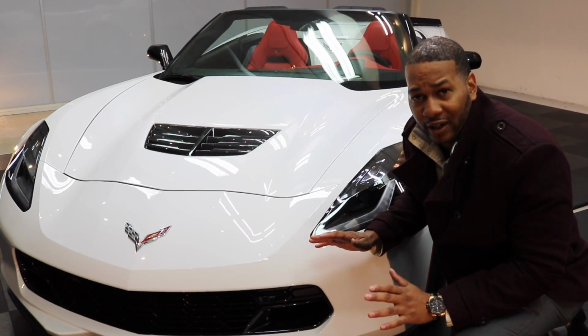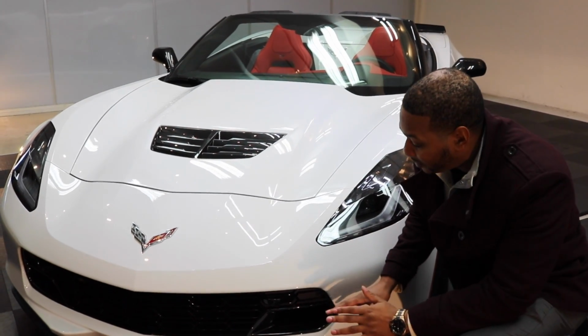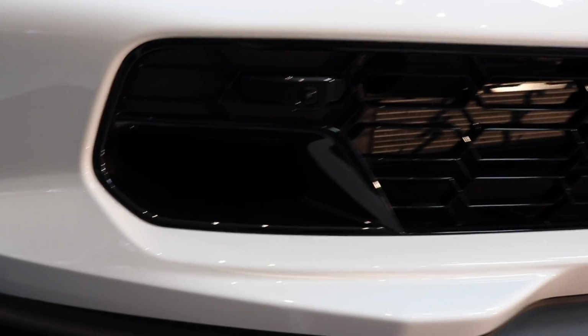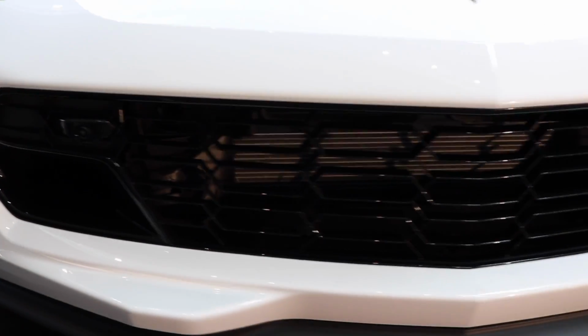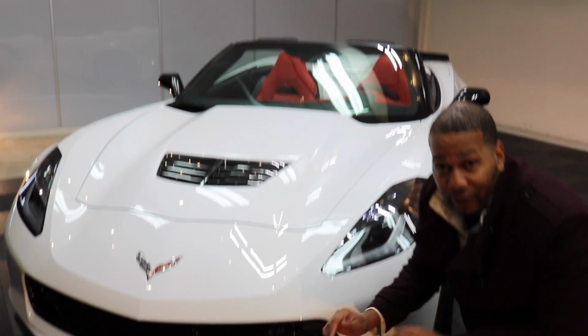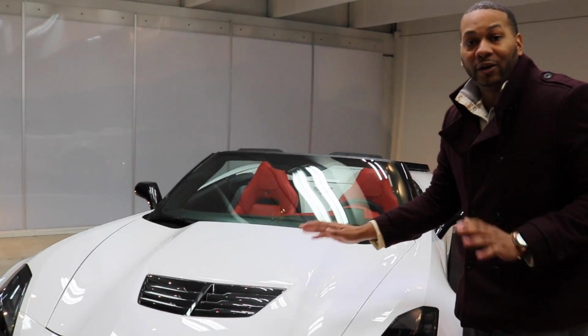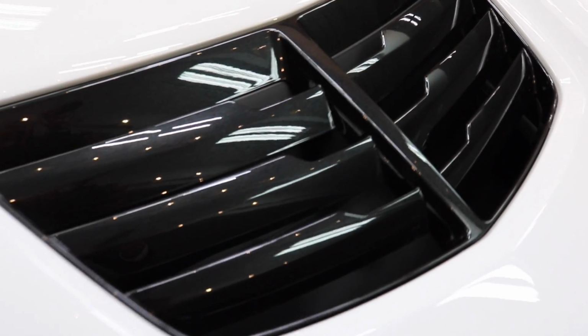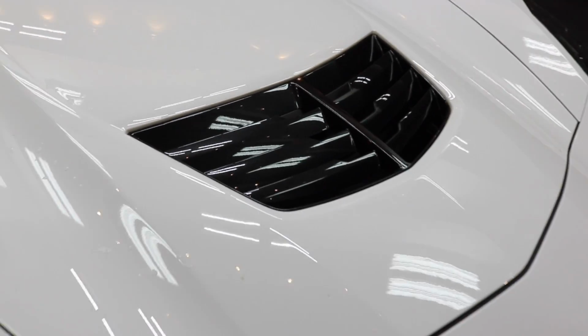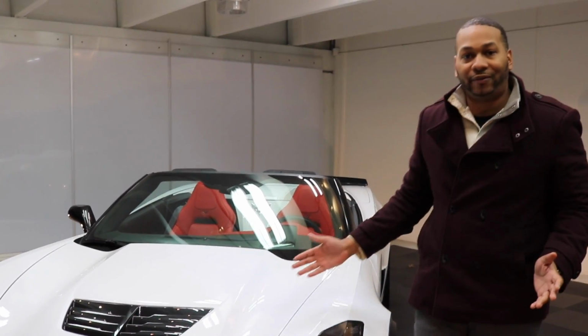Now, when it comes to designing a supercar like this one, aerodynamics is the name of the game. If you look closely, you'll see two ducts on either side of the center grille. These ducts are for brake cooling. And then you have your traditional radiator grille in the center. Now, if you come up to the hood, you'll see that there's some scoops here as well. Not only do they serve just to cool the engine, they also channel air from the radiator and then up over the hood and then over the windshield, which provides additional downforce.